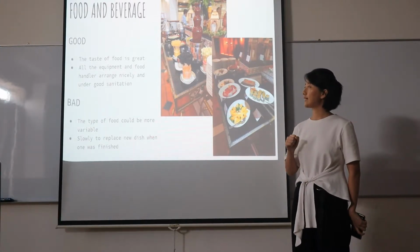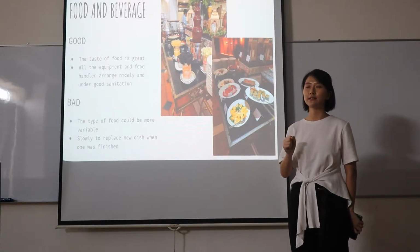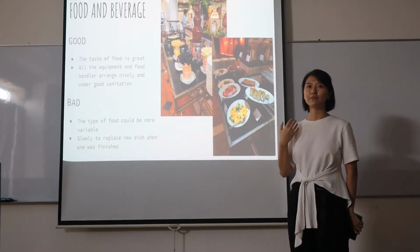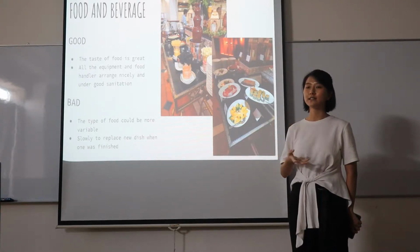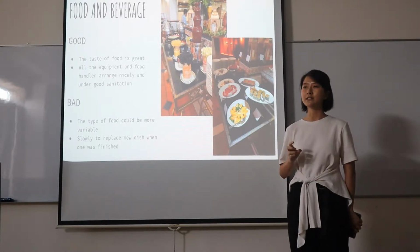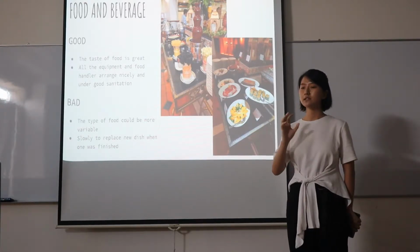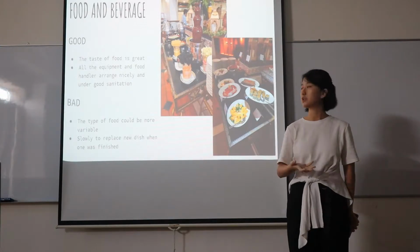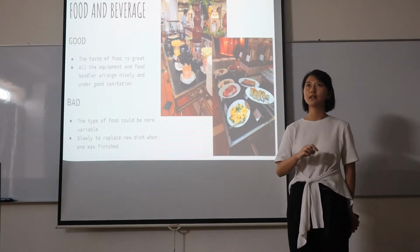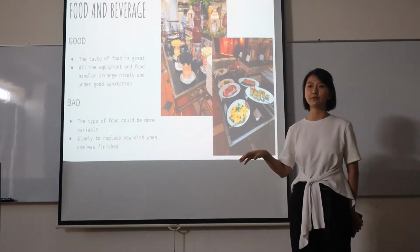However, we thought that the type of food could be more varied considering the price is 80 ringgit, and for the working guest it's 129, so it's kind of expensive. And then we noticed that they are quite slow to replace the dish when one was finished. If there's an empty plate, they are very slow to replace it with new dishes.